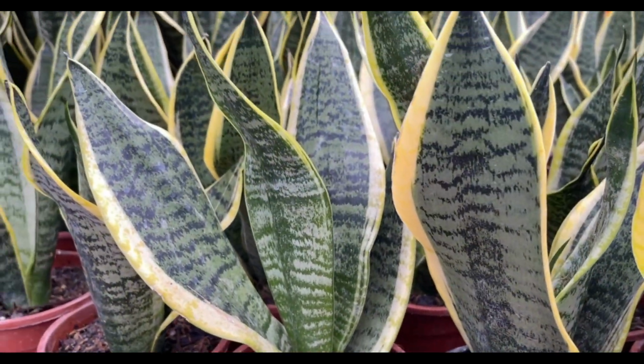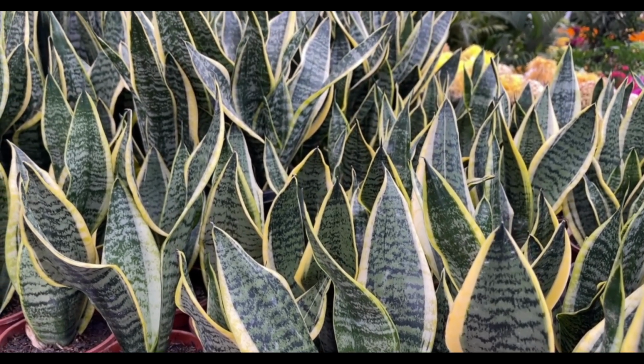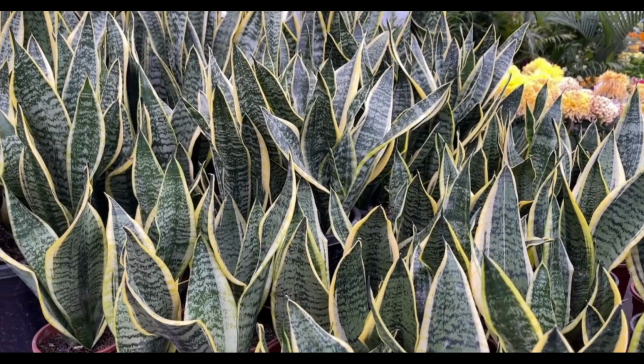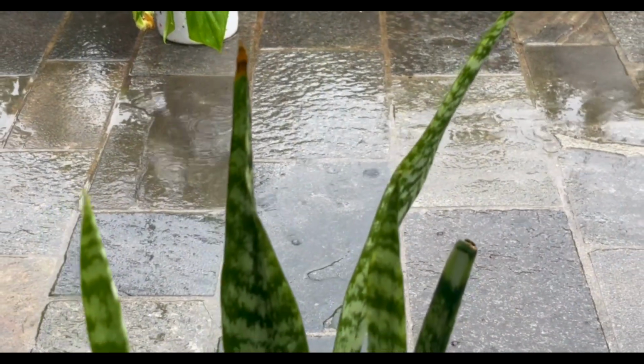3. Snake plant, Sansevieria trifasciata. Now, snake plants don't have the fastest reputation, but hear me out. If you give them good warmth and light, they grow way quicker than people think. They shoot up those bold, upright leaves that add structure and height.